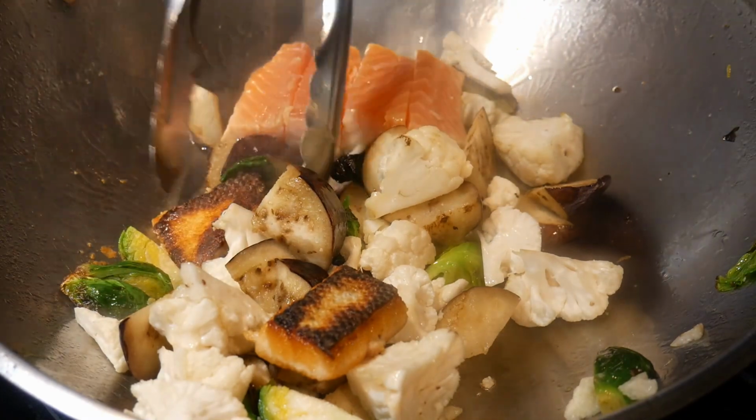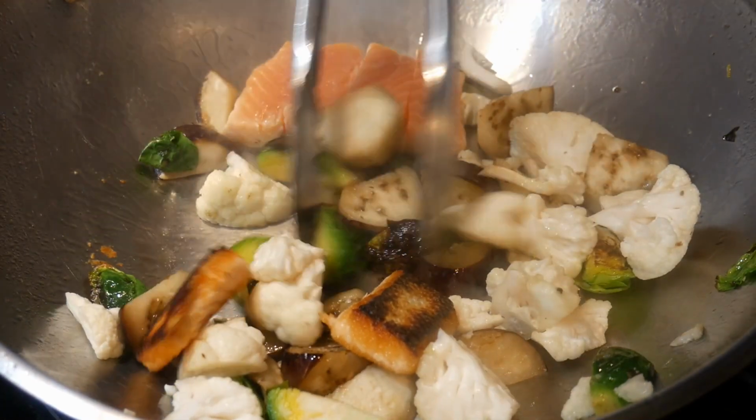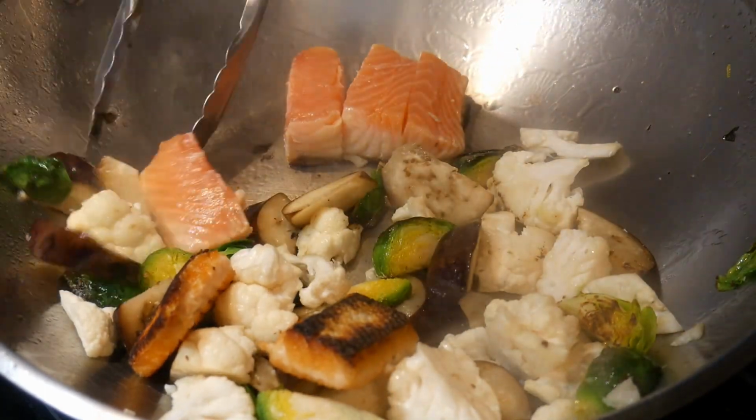Here, an example is that I use the tongs to cook various items on the surface of the wok, and I am able to move those items individually without having to disturb all the other items. And so this is a good piece of equipment for you to have.